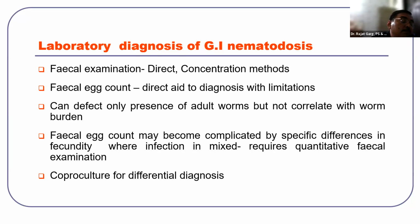Then the eggs of these gastrointestinal nematodes are almost alike. They are generally called the Strongyloides type. They are almost similar. So to know which species or which genera of these GI nematodes is present, you can go for coproculture. You can culture the feces in the lab and isolate the third stage larvae. They have certain characteristic features on which they can be differentiated, but this requires a lot of training. All of us cannot do it. We do it in our labs because we are already trained for this.